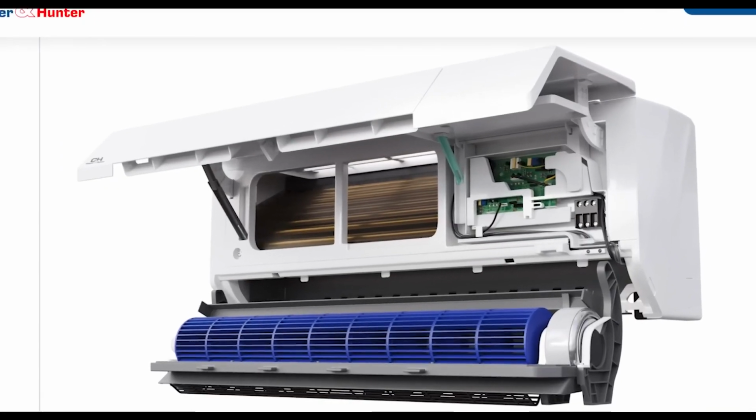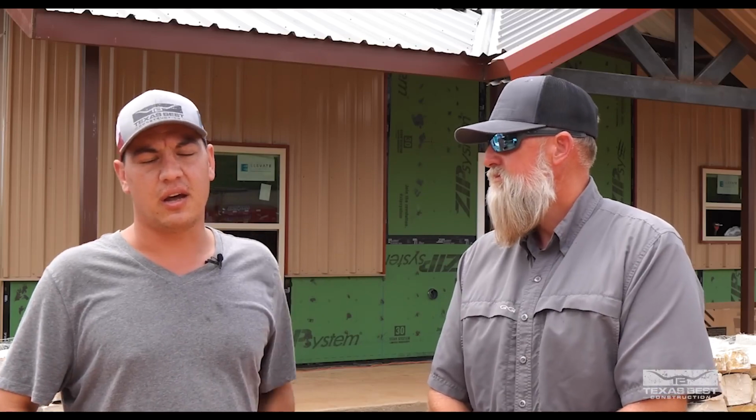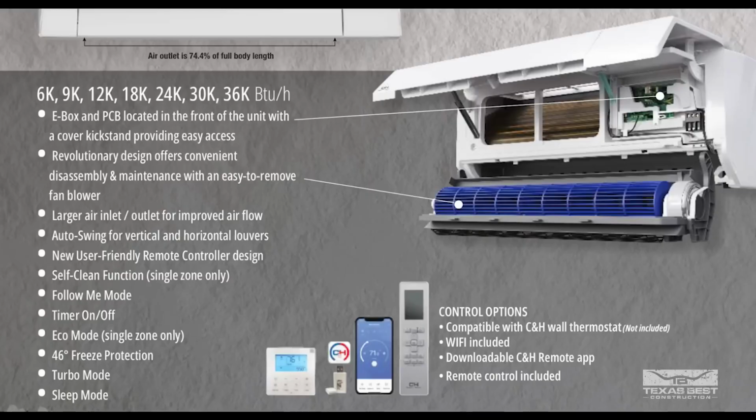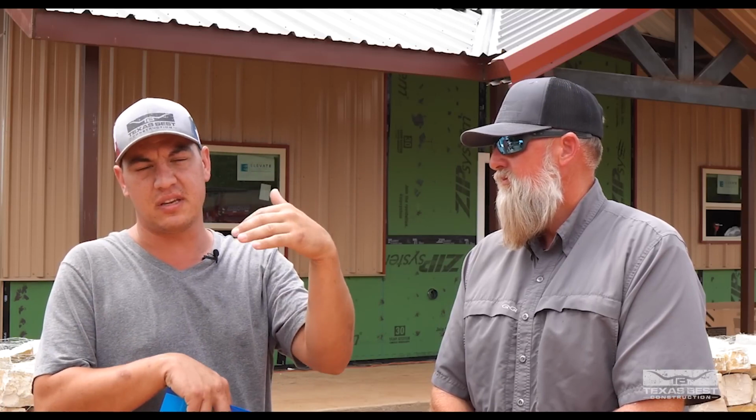But also the nice thing is that it's got a unique design where you can basically remove the whole fan and motor out of the system for maintenance and cleaning purposes. And then you can also mount it about 2 inches from the ceiling because it has magnetic filters on the top that just slide out, where the typical ones before, you had to lift the cover and pull the filters out. So you had to have more space between your ceiling.